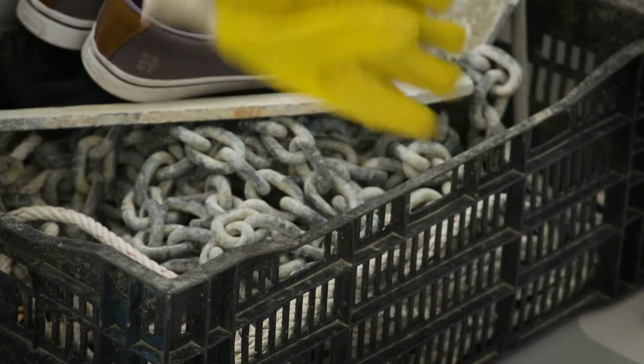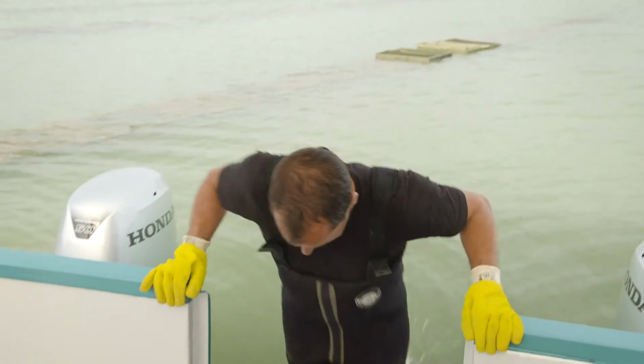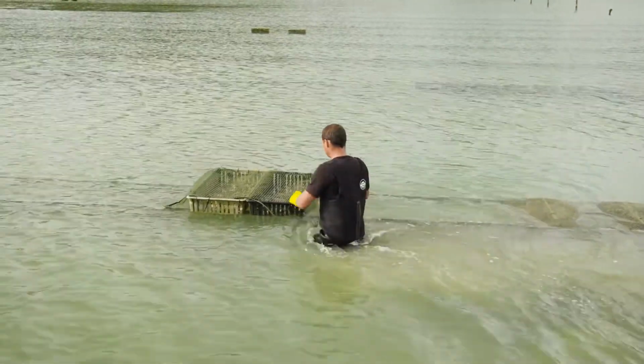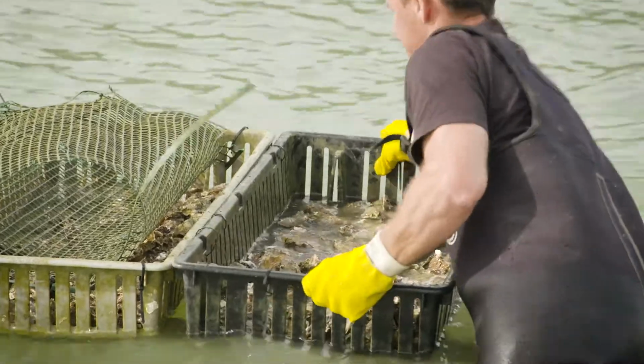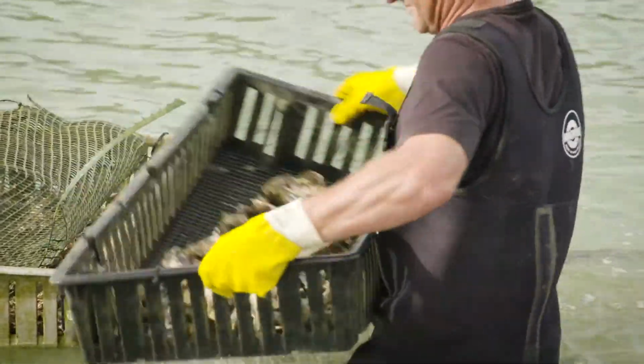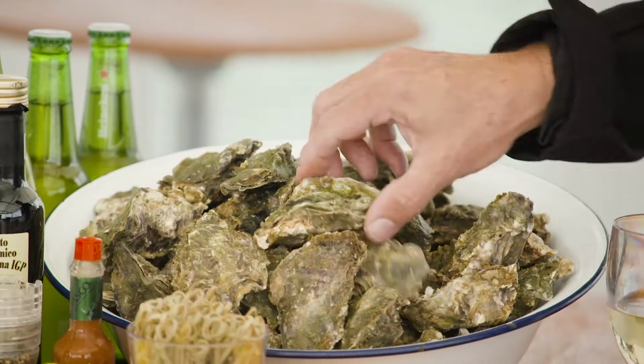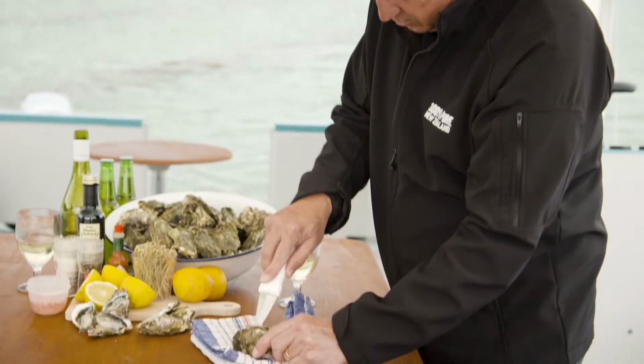Once you arrive at the farm, it's time for Phil to get to work. On come the rubber trousers and into the water he goes. Guests on the tour are allowed to eat as many of these delicious oysters as they want. There's just one condition. You have to shuck them yourself.